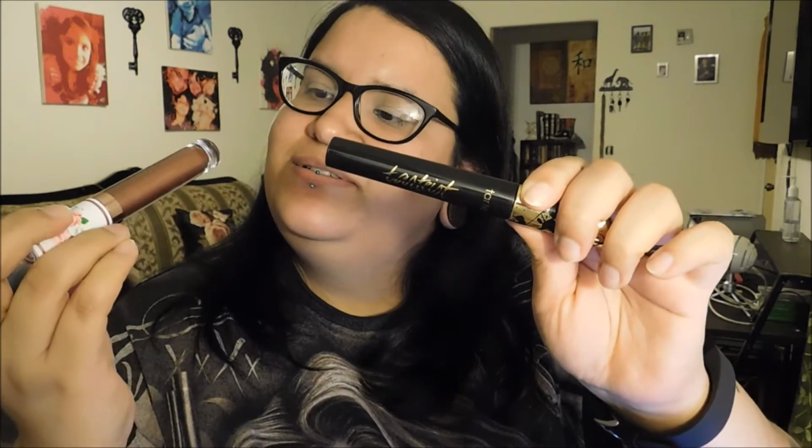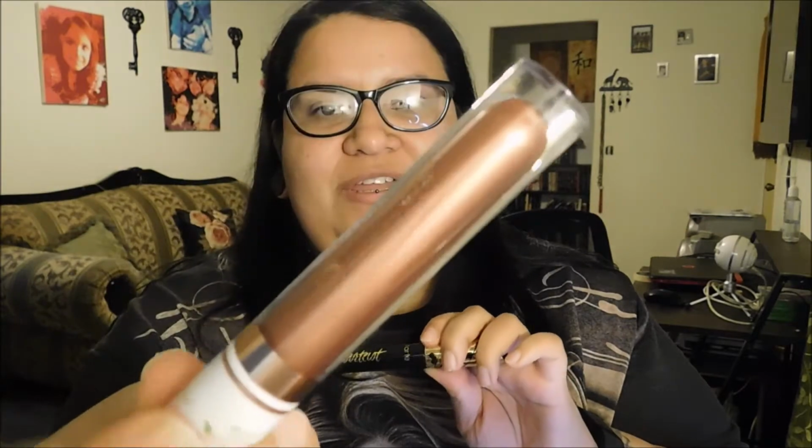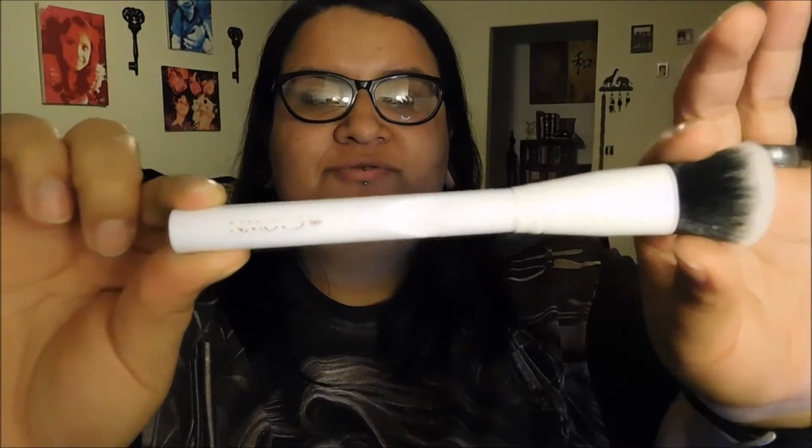So the first thing that I did get was this Tartist Lash Paint Mascara. They sent a Pretty Vulgar Lippy in the shade Weeping Willow. Oh, sorry, the lipstick is called My Lips Are Sealed, and it's a really pretty copper color. They also sent this really nice Crown brush. It's supposed to be a blush brush, but I've personally been using it for foundation because it's really, really dense and it works well for that.